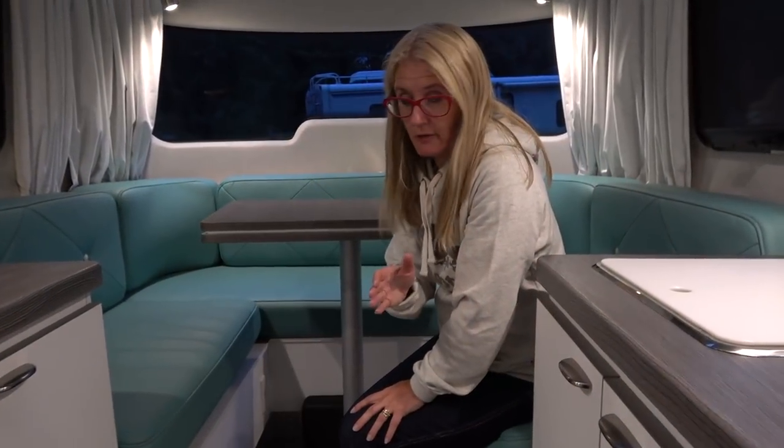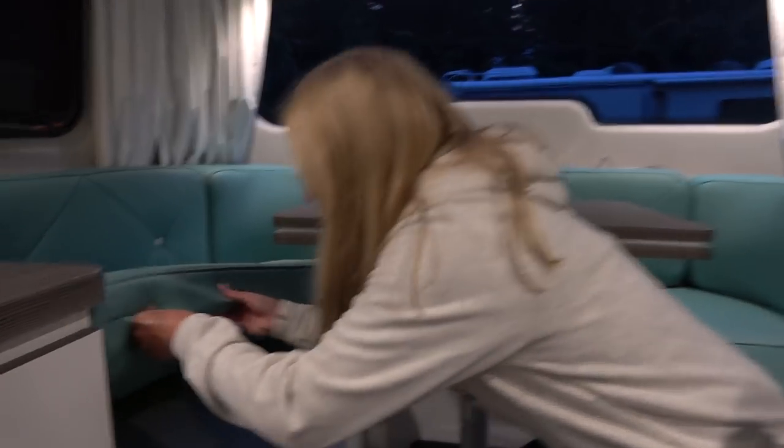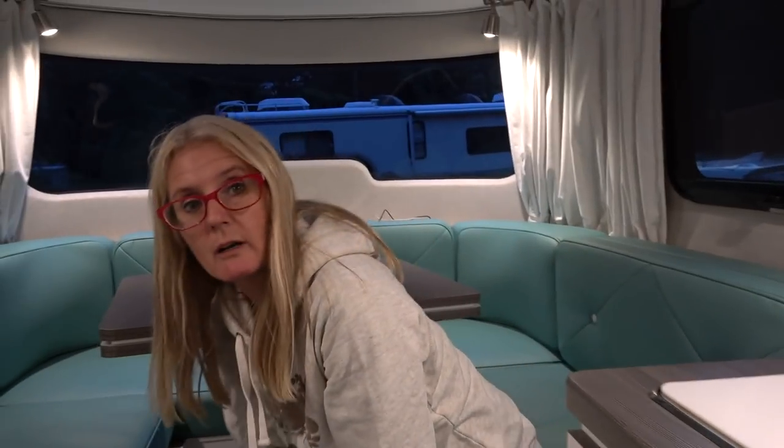For more storage even, underneath this whole dinette, if you look under, there are compartments that you can get at. Now, we did not utilize these because we just simply didn't need to. We had enough space for all of our stuff, but they're there if you were going to be in the Airstream Nest more.